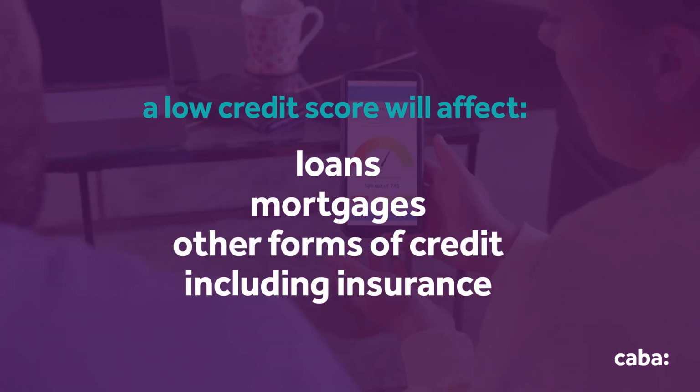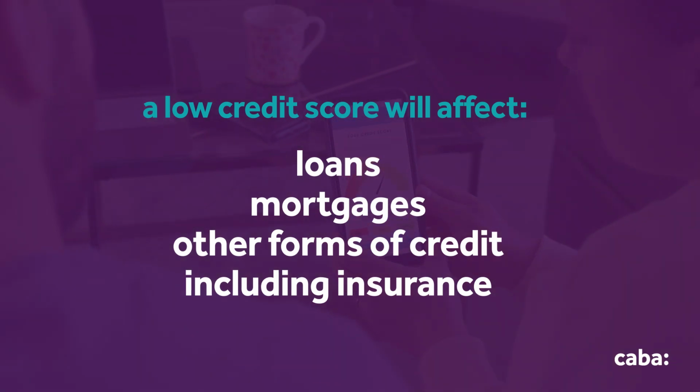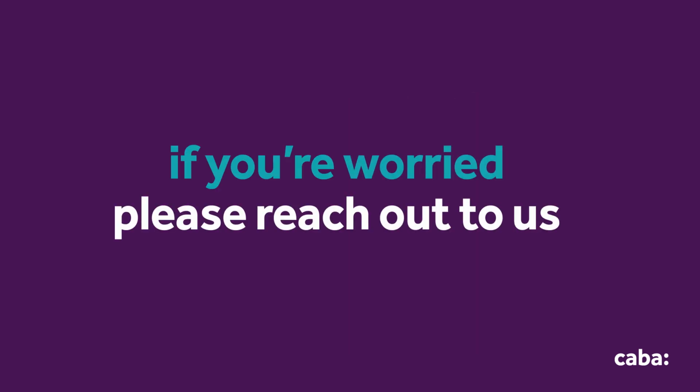In order to benefit from cheaper rates for these things, you will need to be able to pass a credit check. And if your credit score has already been affected, it might mean you'll be forced to pay higher rates in the future, making paying off debt even harder. If you're worried about your financial situation and need debt advice, don't hesitate to contact our team to help you through difficult times.